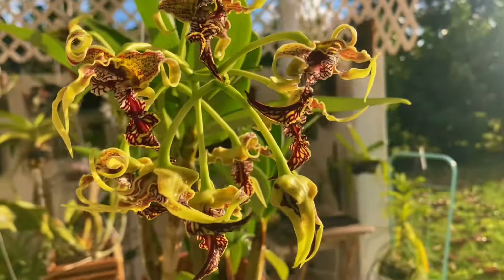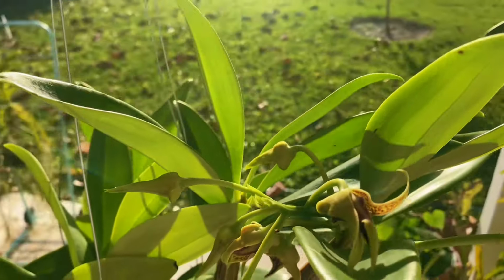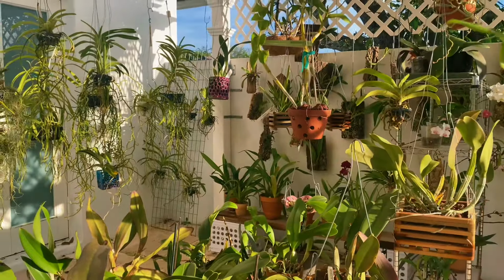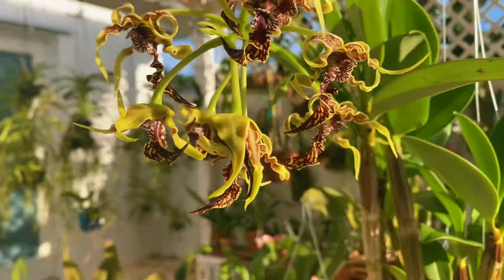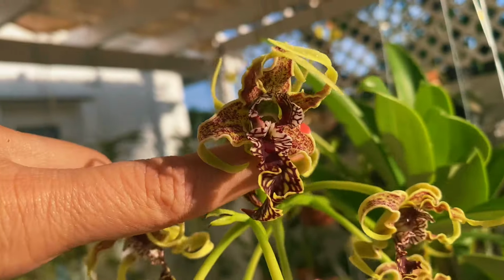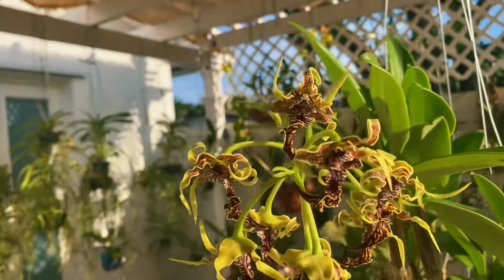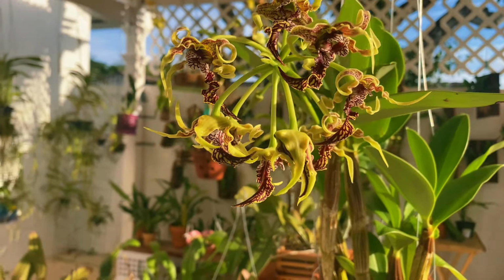This bloom spike is open, and I still have another one yet to open. So I'm excited about that. I'm also excited about the beautiful scent, because you'd think something like this would smell a little strange, but it smells beautiful, like a light jasmine, like the spring air. It is so delicious. I love it, I love it, I love it.